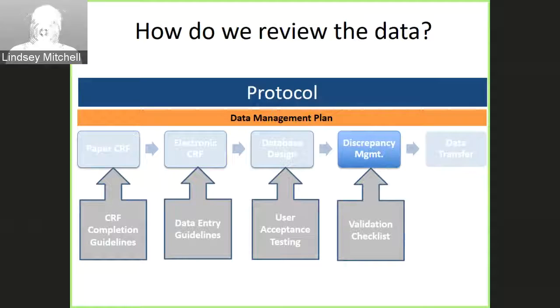Okay, so now we're going to talk about how to review the data. This is often called discrepancy management, and it's really talking about discrepancies between the elements, but you can also look at it within a univariate check. So one way to check the data is, if it's mandatory and it's left blank, that's technically a data discrepancy. So it's not always between two data items. Sometimes it's going through and saying, well, these are the things that are mandatory and some of them are missing.